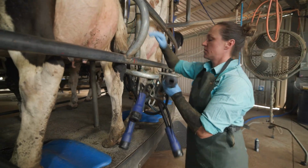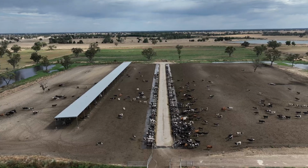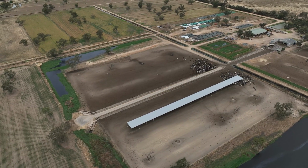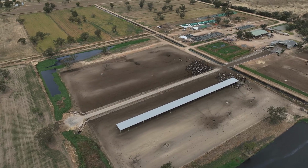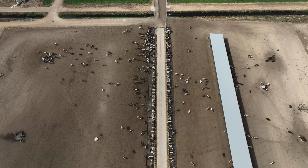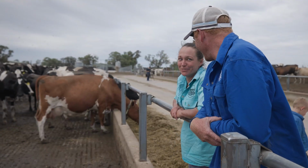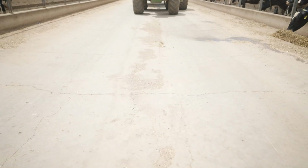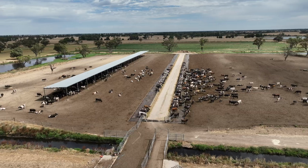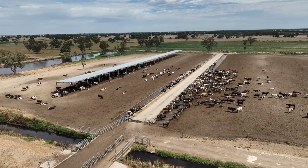The Drylot is 200 metres long by 250 metres wide, which is 50 square metres per cow at 400 cows per side. So they've got plenty of loafing area, which helps with mastitis control and keeping things dry. The drive feed alley up the middle is 6 metres wide with 2 4.5 metre feed alleys for the cows.